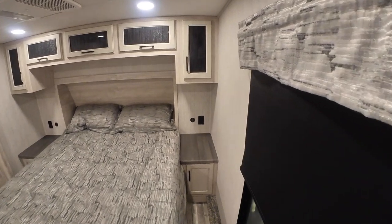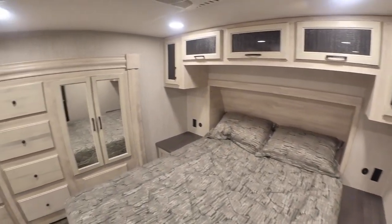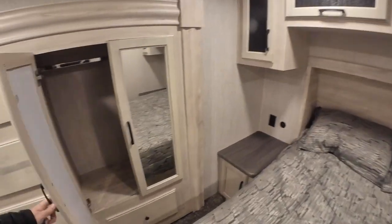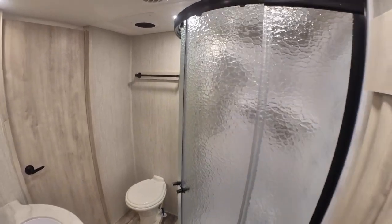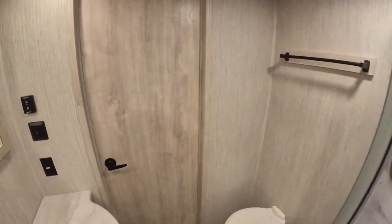Here is the master bedroom with chargers on either side of the bed. And there's a slide out here, so it gives you extra closet space. And then there's a separate entrance into the main bathroom from the master. And you've got the corner radius shower. And then this back out into the main hallway.